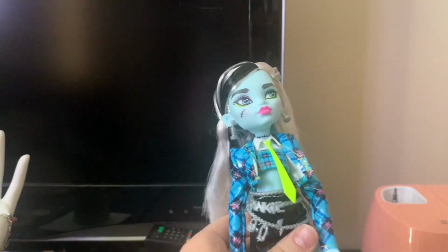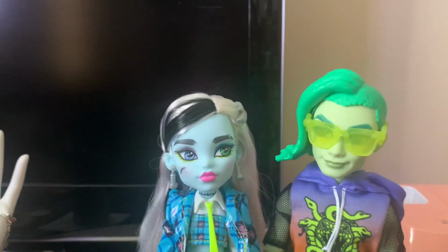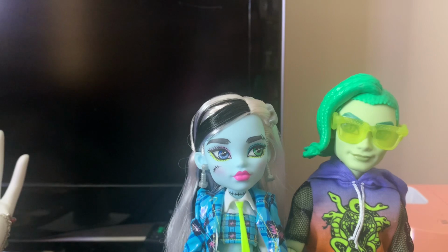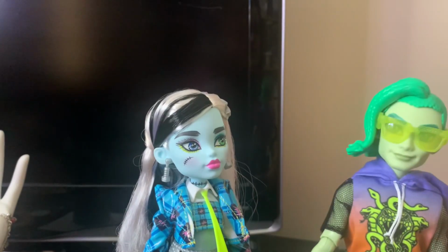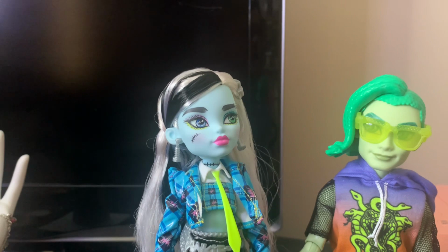All in all, I really like these 2 dolls. I think they would actually be really good friends. For some reason, I don't know why. I know in the original webisodes, Frankie had a crush on Deuce, but at the same time, Frankie had a crush on every guy. Same.